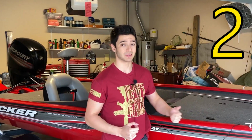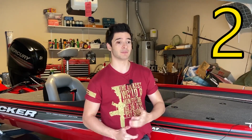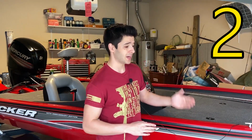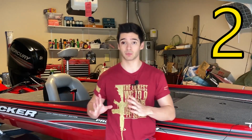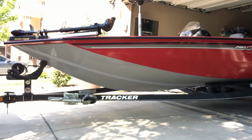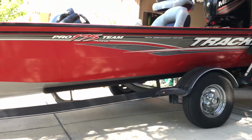But with Tracker, we went to Bass Pro Shops, we took a look at the Classic, we took a look at the 175, I think they had a 162 that we took a look at, then we looked at the 190, the 195. So we looked at all the boats and we knew exactly what we were gonna get. They even had the 175 with different features. Like they had one with the 75 that we have, then they had another one with the 60 horsepower. So they had a bunch of stuff to look at, so we really knew what we wanted to get because we could physically go look at the boat.